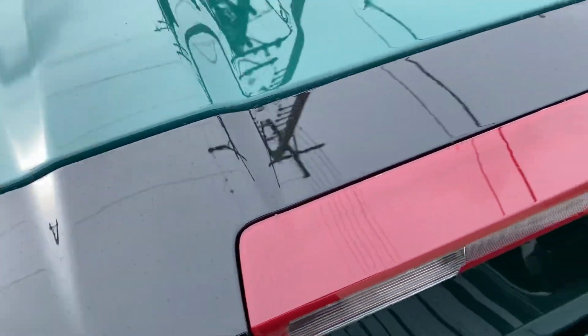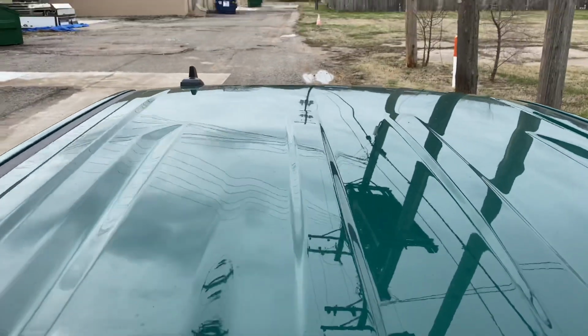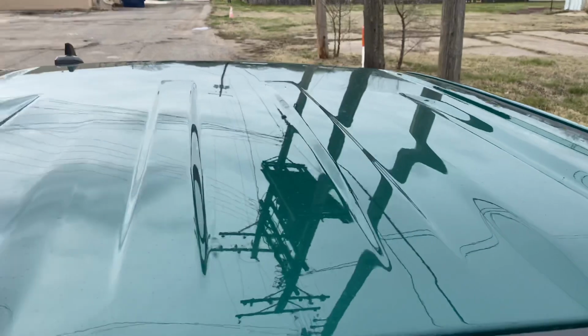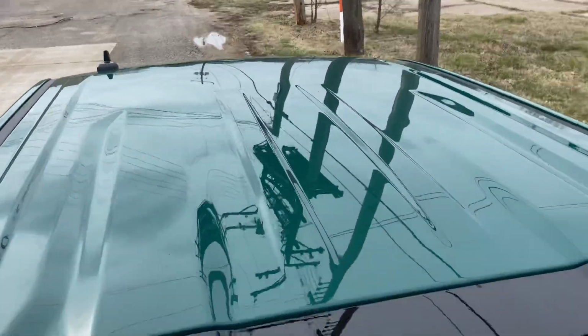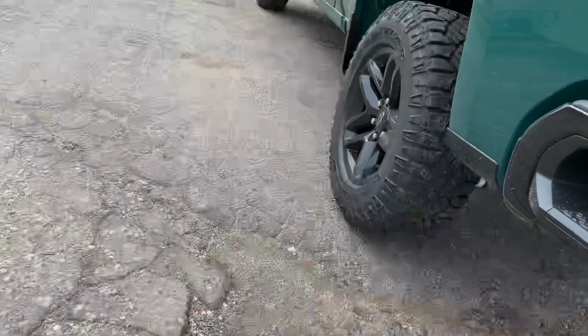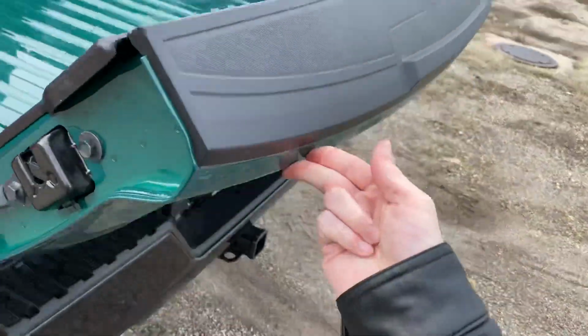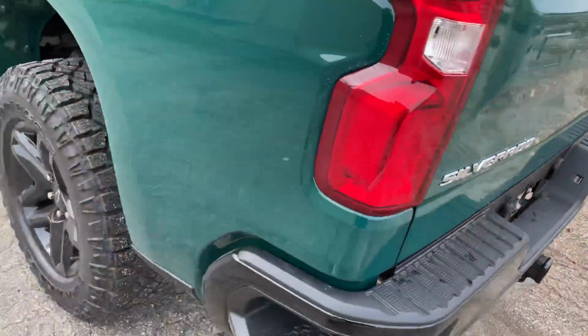There's that rear spoiler. Isn't that beautiful? She's a beauty. All right, let's see if I can get down. I'll break my neck. Real easy to close and open, for that matter.